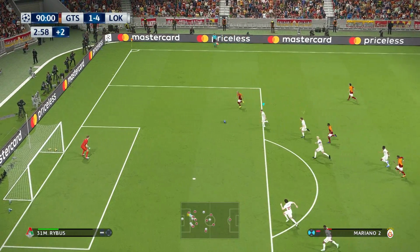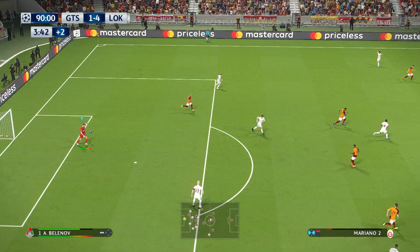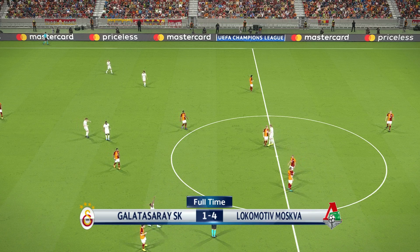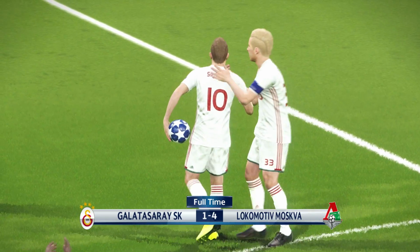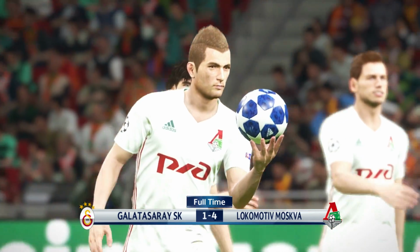Looks to slip it through. Has a pop! And time is up. A demolition, destruction, annihilation. They simply ran away with it. How would you summarise what we've seen today then, Jim?